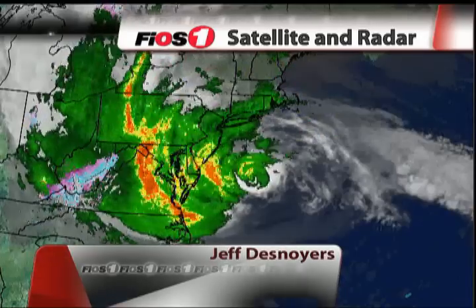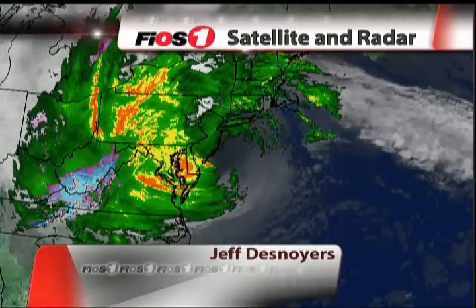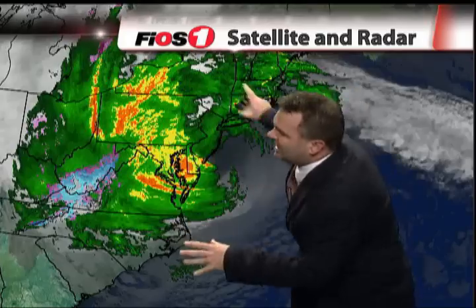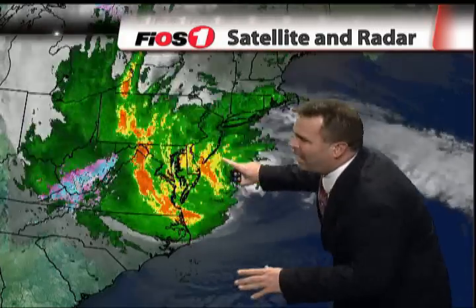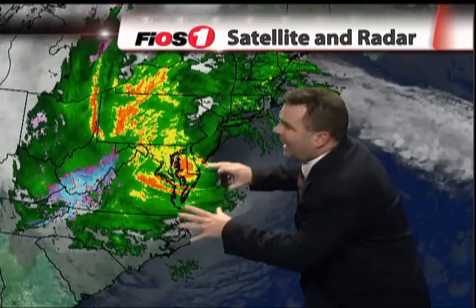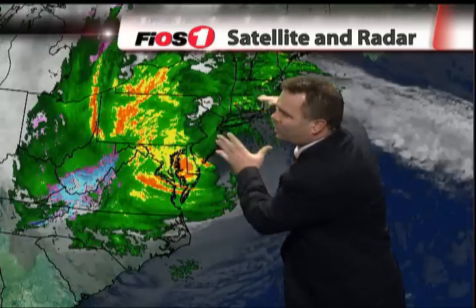What I want to point out to you for the most part is that when you're talking about the system, you're looking at a lot of circulation and a little bit of dryness around it. You see how it's circulating right here? But notice a little pocket of dry air. As this continues to race to the west, things are drying out around it, so we're actually seeing a little bit less rain. The bad news is we're getting a lot of wind because we're on the northern side of this system. Therefore, the wind will just continue as we head into the nighttime.